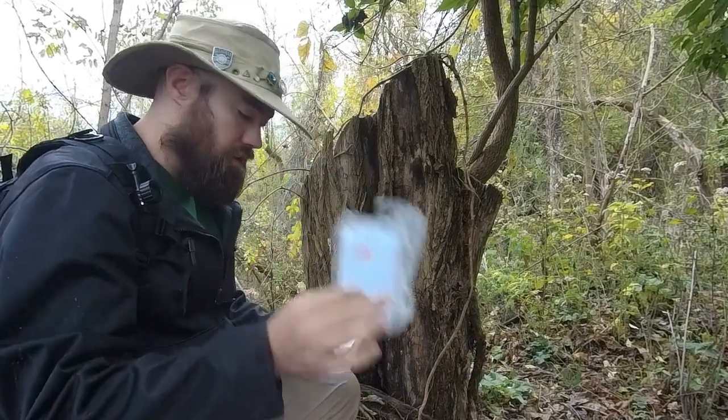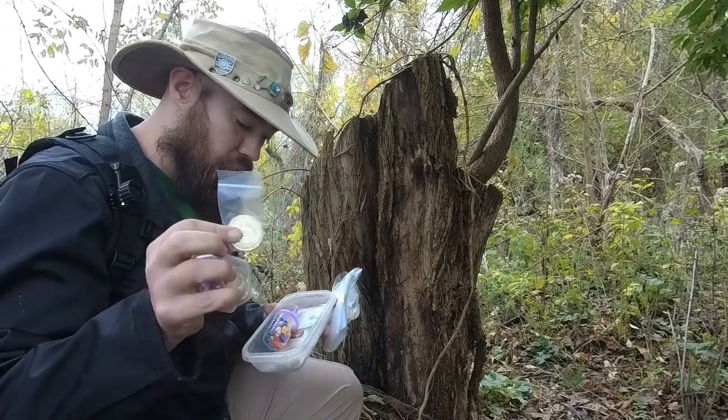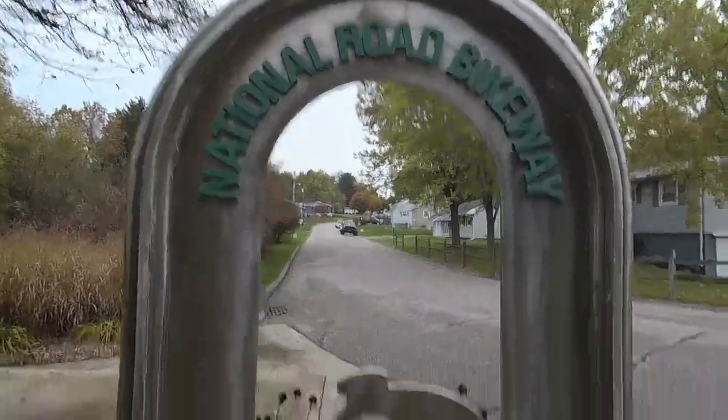As always, we got our log book, some more pirate treasure, some gold coins. We're at stop number 16 on the Belmont County GeoTour, and stop number 16 has taken us to the National Road Bikeway. Now, the National Road Bikeway in St. Clairsville is the only rail trail with a tunnel. Let's go check it out.